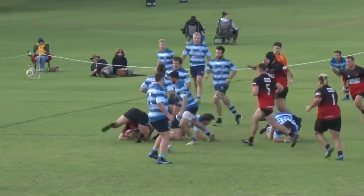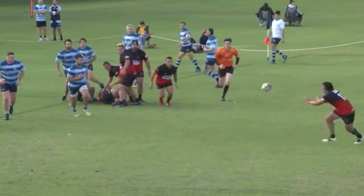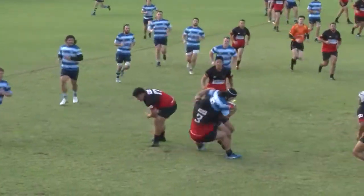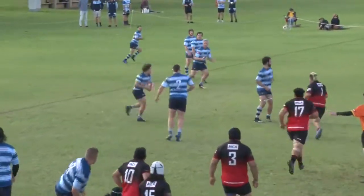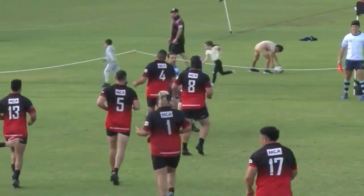Good little forward run. Gets through the line, not held. Gets up to the 22 in the end. Now they can go wide if they want. There's a couple of numbers out here. Winger's going to have to chase up, but the pass isn't the best. And it's going to be a turnover for Cottesloe. Firing it wide early, then losing forward.